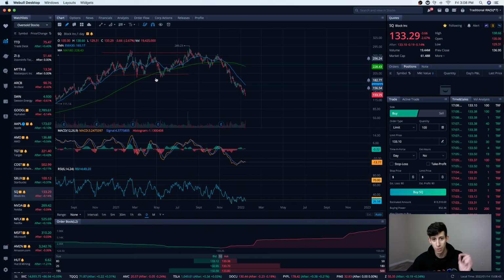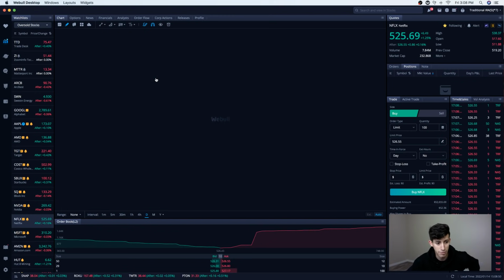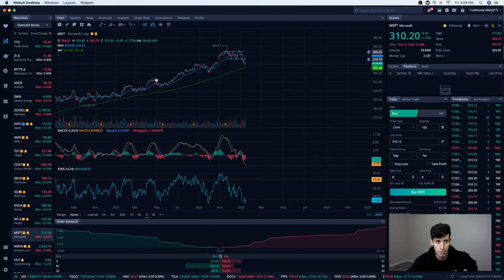SQ, right? Lower lows, lower highs, getting rejected by that EMA line. Be careful with that one. Nvidia, oversold based off previous highs. Netflix had a really good day today based off of how it shot up and then kind of corrected itself, but it's still very oversold, not really making some higher highs on the overall big picture.